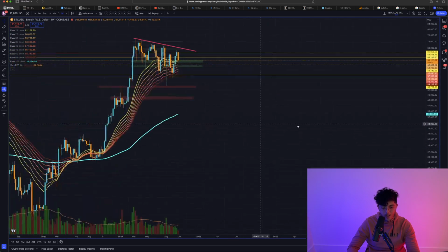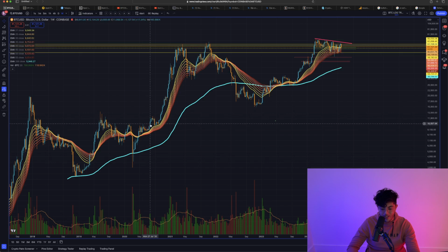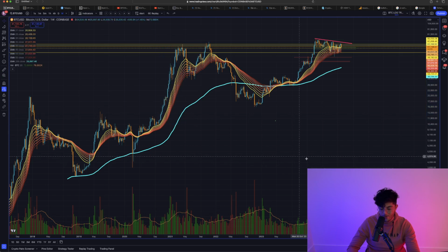Yeah, we've got some really, really nice EMA support on the weekly, which is fantastic. I mean, if we take a look at how this EMA ribbon has been useful for the market previously, you're seeing really big bounces coming off this level. I mean, take a look at this bounce right here. This was a 560% bounce. It also fails quite a lot.